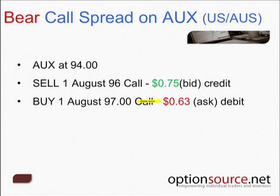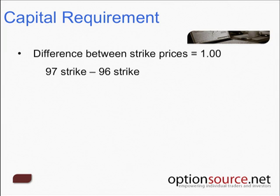We're then going to go in and buy a 97 strike call, and it's going to cost us 63 cents. Now, again, if we wanted to secure a higher credit, we could go to the 98 strike calls, and of course that's going to cost us less to buy because it's further out of the money, but our risk exposure is going to be greater because now we're going to be responsible for the difference between 96 and 98. So the further out we buy that protective call, the more credit we'll keep, but the more risk we assume on the position if we're wrong.